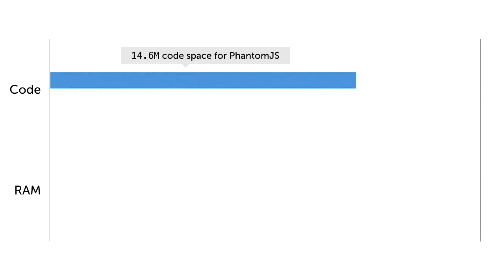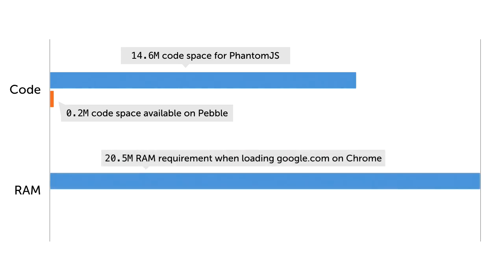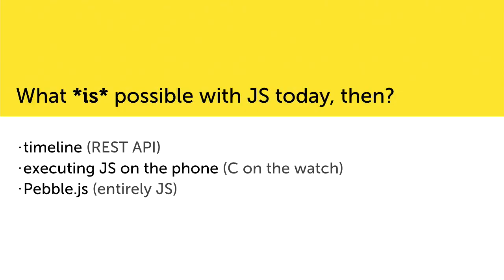Or another perspective: if you just take Phantom.js, which is essentially a full-fledged browser with a JavaScript runtime, CSS, and HTML, and everything except for the browser Chrome, that on my hard drive was around 15 megs. We have 200K. Or I launched google.com this morning, and I looked at the Chrome developer tools to see how much JavaScript RAM impact it had. That was around 20 megabytes, and again, we have 64K. So a browser definitely is out of reach.